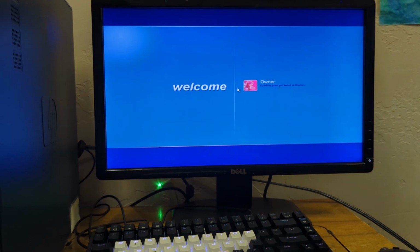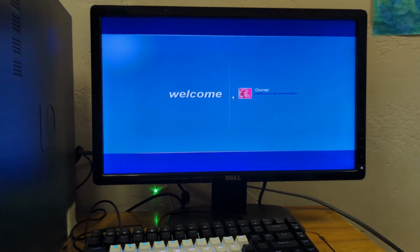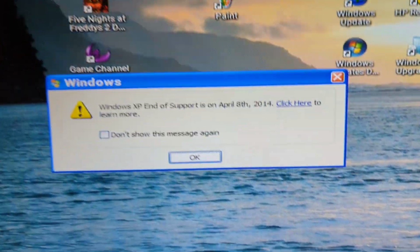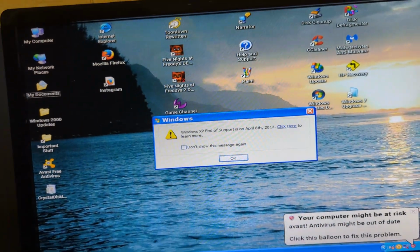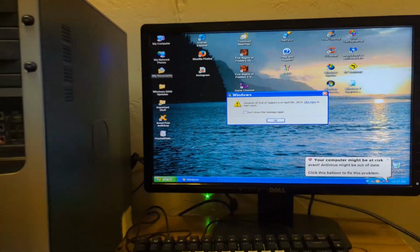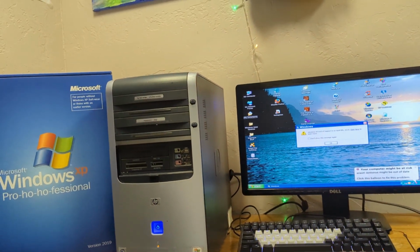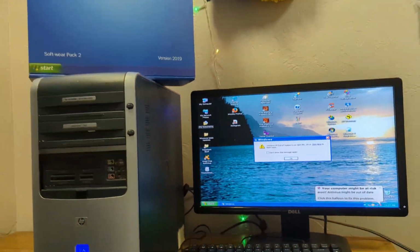We might get the end of support now because I changed the date. However, I have a feeling that someone checked the box to not show the message again, which is probably... Oh, never mind. That is so sad. Windows XP ends support on April 8, 2014. Click here to learn more. Oh, no wonder we didn't get it. The date was wrong. It was set to 2002. This is really sad. You know. I might actually post an image of this, so I'm gonna put the box up there.